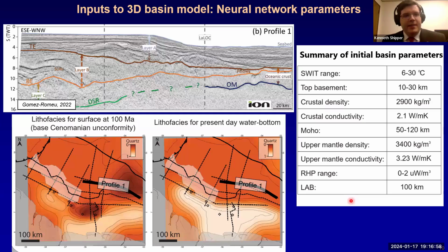So lastly, the other parameters are shown here. The difficult one is lithofacies. This is mainly because we didn't have any lithology. We have really no well control on oceanic crust that's in the public domain that we could use. So we tested 0 to 30% quartz because we don't know the lithologies, and that seemed like a reasonable range.